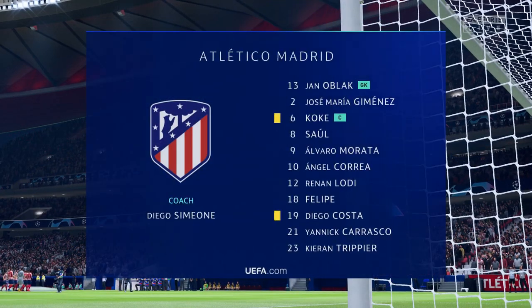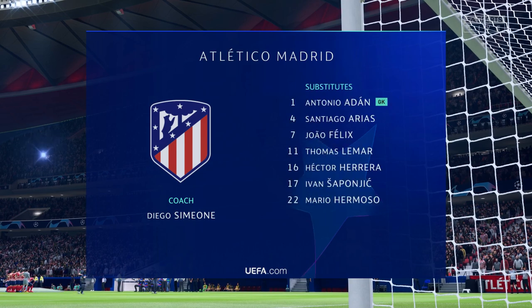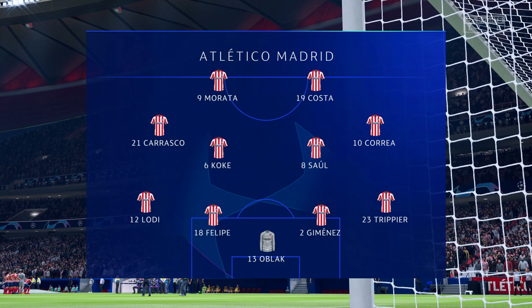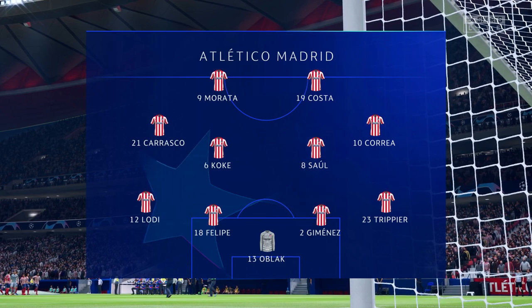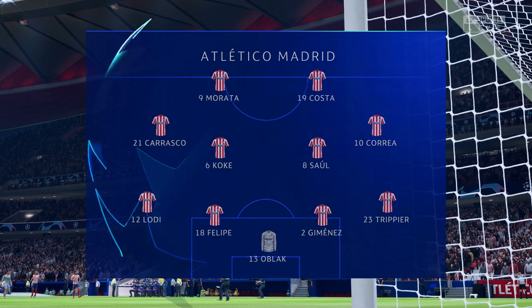The starting lineup for Atletico. It looks pretty orthodox. Yeah, I love this formation, 4-4-2. Two main strikers will stay close together. The fullbacks will link up with the wide players. The two holding midfielders will sit in front of the centre backs. Very solid look about this team.